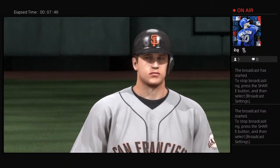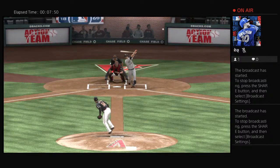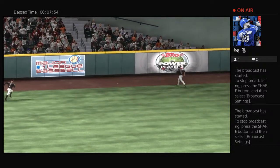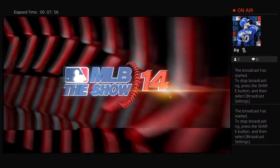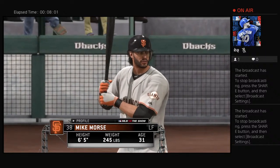Well, we've seen a couple really good swings here early on. And that's a good one there, as this ball is going to plug the gap for two bases and give his guys the early 1-0 lead. Michael Morse will stand in looking to keep this first inning rally hot.